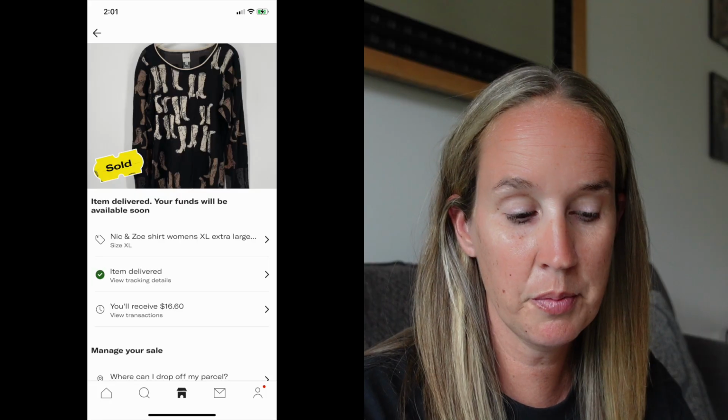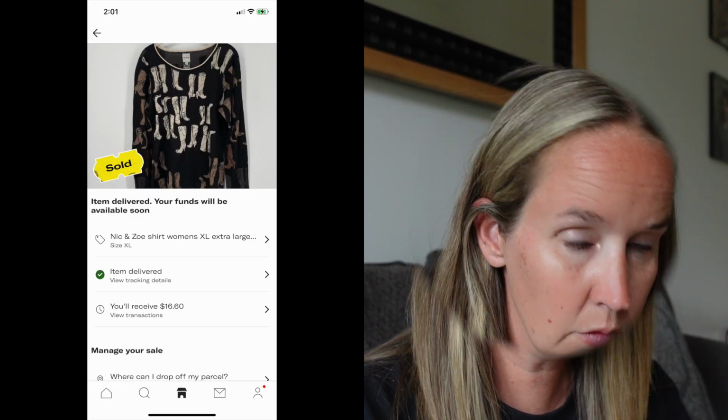Next, I sold this Nick and Zoe, if that's how you say it, maybe Nick and Zoe. It was an extra large shirt with cowboy boots printed all over it. I just thought it was like a unique novelty print. That sold for $20 as well. And that's it on Depop, so just a few sales over there.